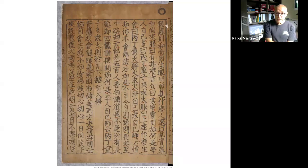The second volume of this was on display at the exhibit last year. A later edition was printed entirely from a woodblock without using movable metal type. The BNF acquired this second volume of Jikji in 1952. The first volume, the other volume, is in Korea.